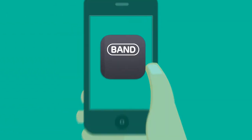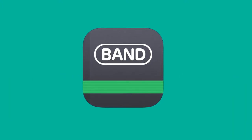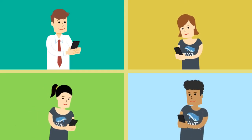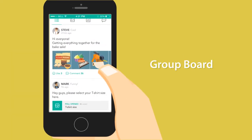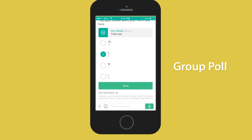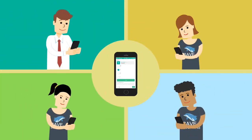It's a free group communication app that's allowing groups to bond by making group communication oh so easy. Steve can invite all his Save the Dolphins members to use Band so he can communicate directly with them and only them. He can post on the group board so updates are loud and clear. It also lets Katie upload her poster designs for everyone to see. Meanwhile, Alex can create a group poll to collect everyone's t-shirt size, making Steve's life a whole lot easier.